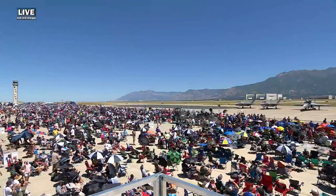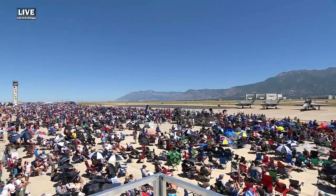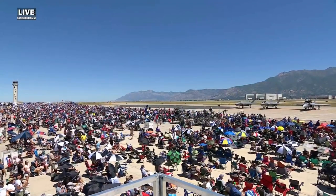Mark Peterson, the steward of the aircraft, and currently the pilot. Hell or Bust is the name of this aircraft. Flown in World War II by a pilot by the name of Heller, H-E-L-L-E-R.